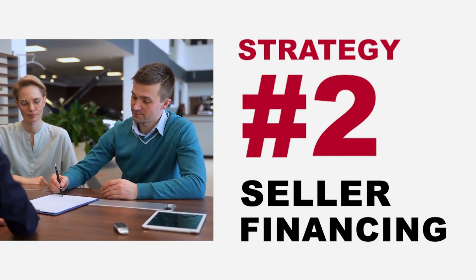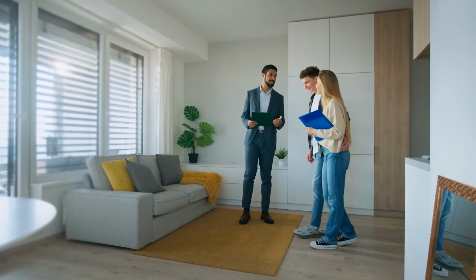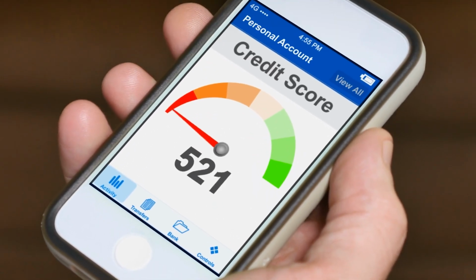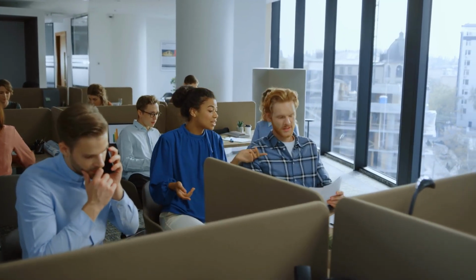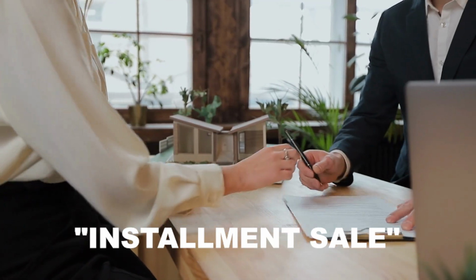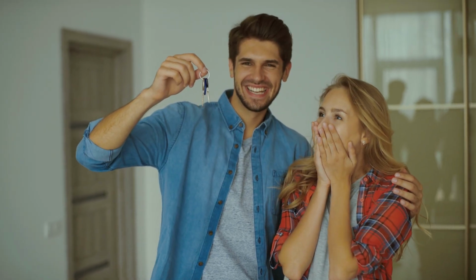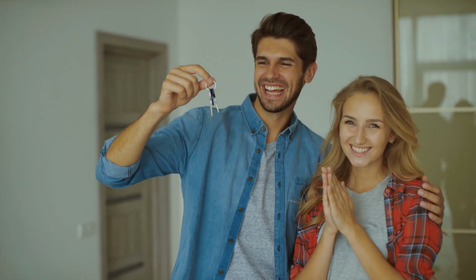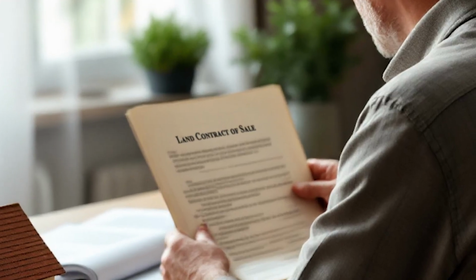Seller financing. The second strategy is seller financing, which opens up the doors to buyers who cannot qualify for traditional loans. These buyers might have low credit scores, although many are often hardworking individuals with steady income. By offering flexible terms and small down payments, you can attract a small circle of eager buyers and you can reap the profits on installment sales. Land contracts are a game changer.